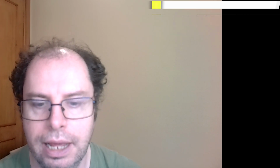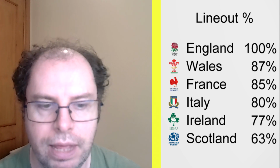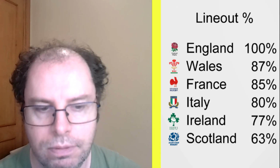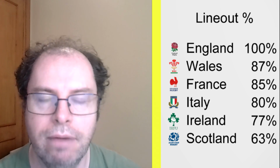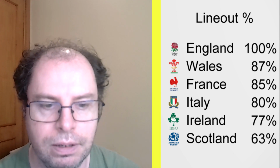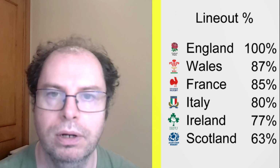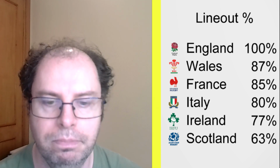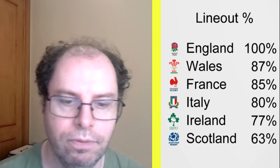In terms of percentage then, England were 100%, Wales 87%, France 85%, Italy down from their normal to 80%. Their average is 94% from the first 3 rounds. Ireland is 77%, and then Scotland down there at 63%. So that's one area where Scotland really did not perform to levels that we would have expected from them.